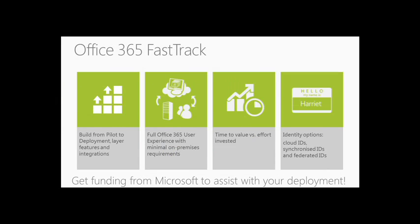From the pilot phase, so starting out with an environment that's totally disconnected from your on-premises environment, to understand what the administration functions look like, understanding what the user interface looks like, and actually starting to be able to build a business case based on something that's not connected to your environment whatsoever.